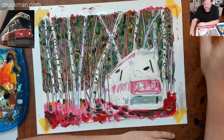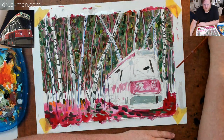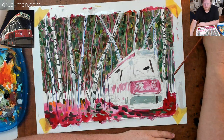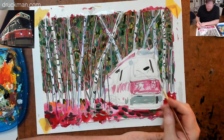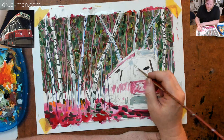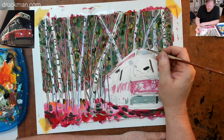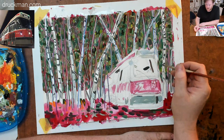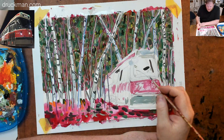Okay, I kind of regret doing this stupid TTC thing, because now I'm going to have to start working on this TTC bus thing. Spadina bus. Get on the bus. Spadina bus. Does anyone remember that? That was a kind of goofy jazz band in Toronto that came up with a song called The Spadina Bus.